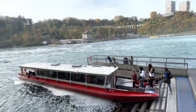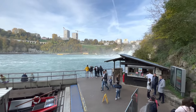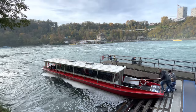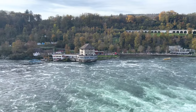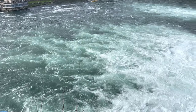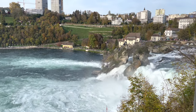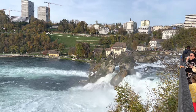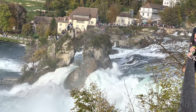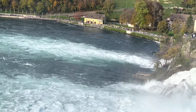So we are on the other side. From there, we came here. You remember, we started from one place, went to the other place, and then from that second place we came to the third place. So you are nearly having a 360 degree view of Rhine Falls. On this side where we are now, there are some spots, but you have to take a ticket. There is an automatic ticket machine, or down there also you can take a ticket. So it's worth a try.